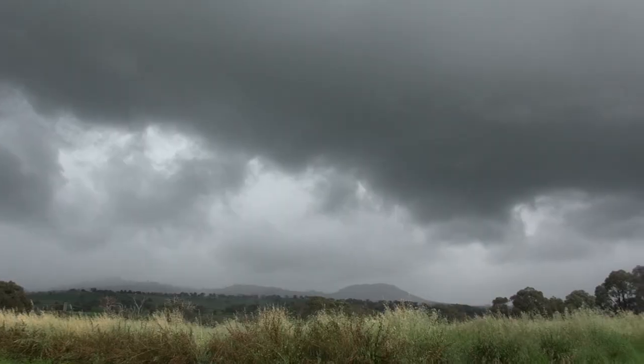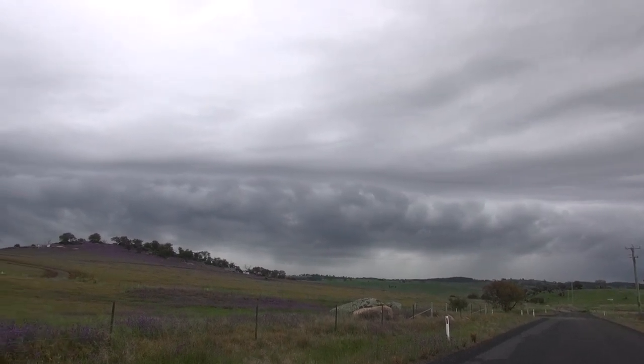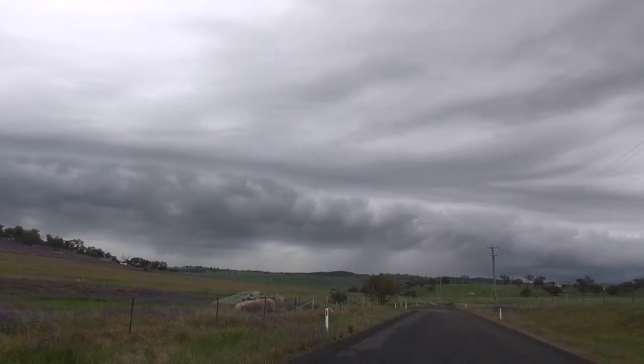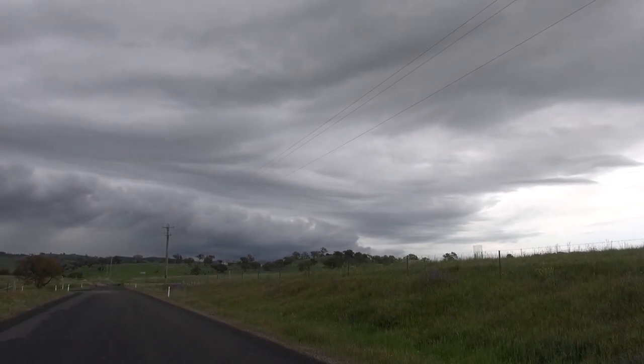Nothing to see. I think it's starting to run out of puff. 15 degrees Celsius just does not cut it for energy. I think it rode a bit of outflow from the plains out west, and now it's had it.